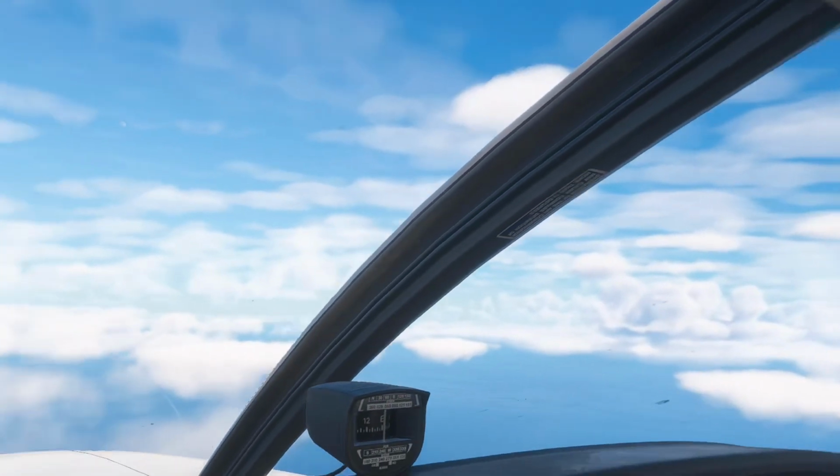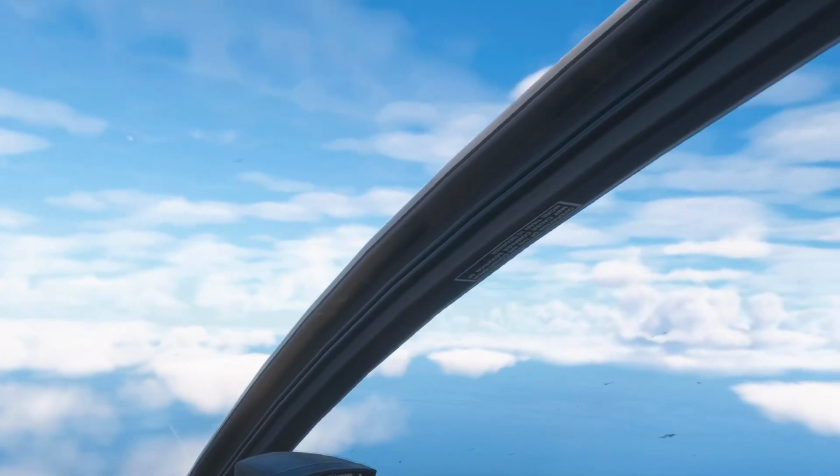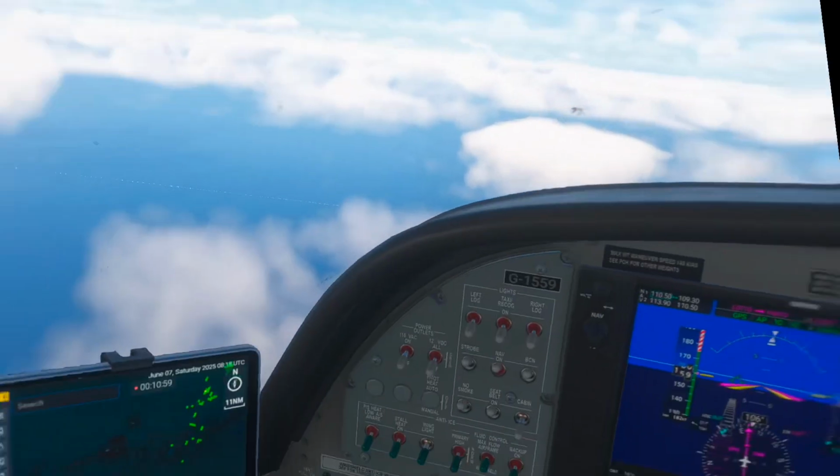Right, if we come back down underneath this cloud, we might get a better view of the islands as we go over them. There's not going to be an awful lot to see just yet.